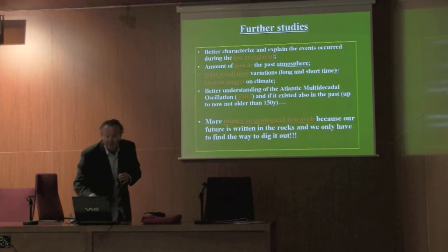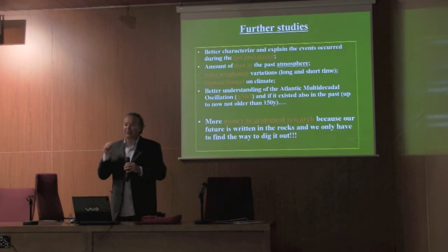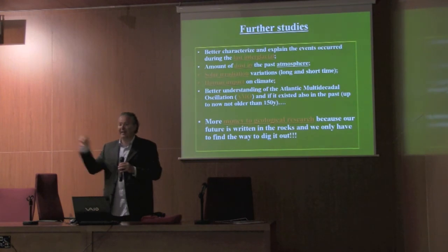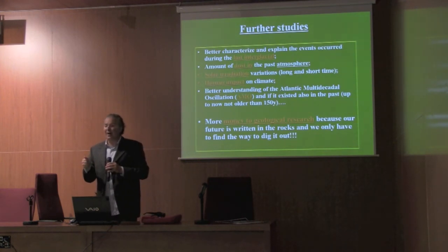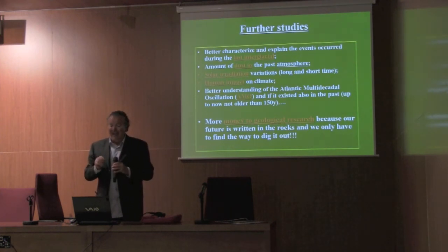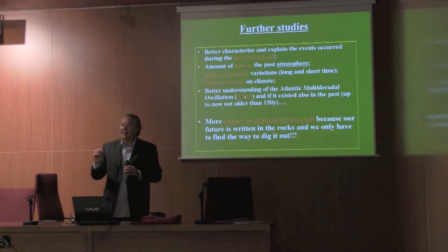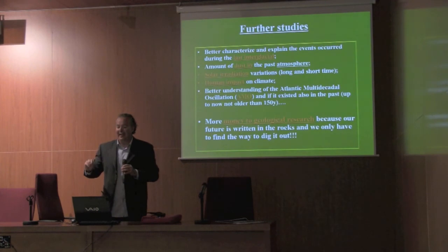Now, let me go to the conclusion. Further studies, of course. We have to detail the last interglacial time to try to understand which similarities there are between this past and the present. We have to study much more the dust in the atmosphere. We have to understand the solar radiation, of course. And the last point is this point here. We also have to understand a little bit better the evolution of the Atlantic currents, because the Atlantic Ocean is playing one of the most important roles in our life.